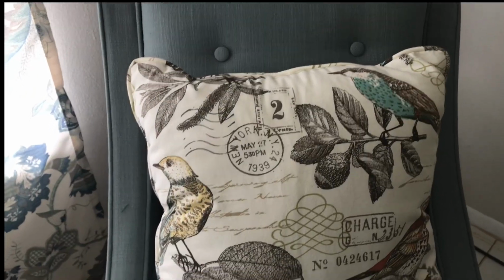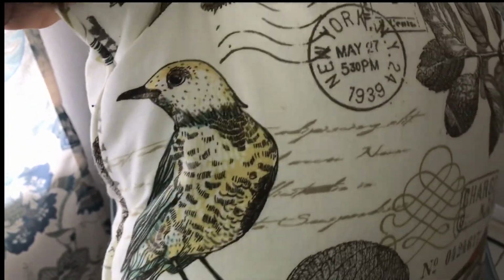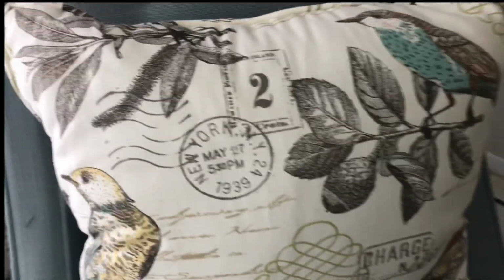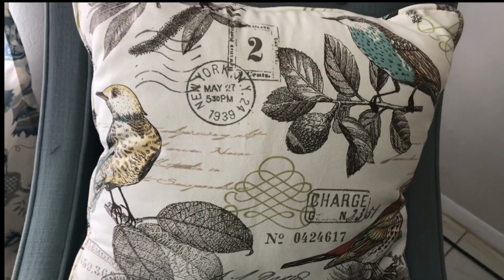Here on my accent chairs, I have these cute little spring pillows that I've had for a couple of years now. I actually use them for fall as well, but I think they work perfectly for spring. I love birds and I love nature, so I think it ties in really well with my decor. So I have a pillow right there with my blue chairs.